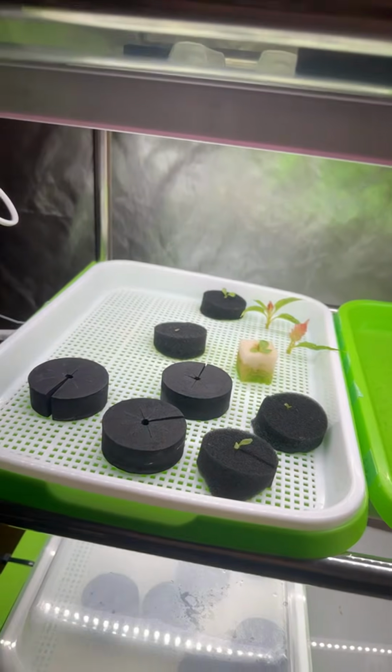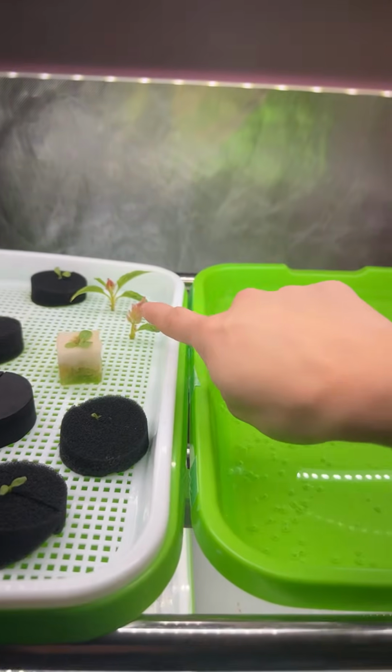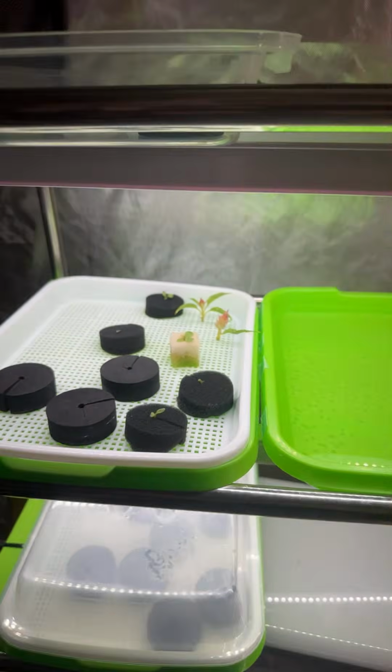All right, guys. So we've got our seedlings here. I'm still trying to clone these. They're still not dead, so there's still hope.